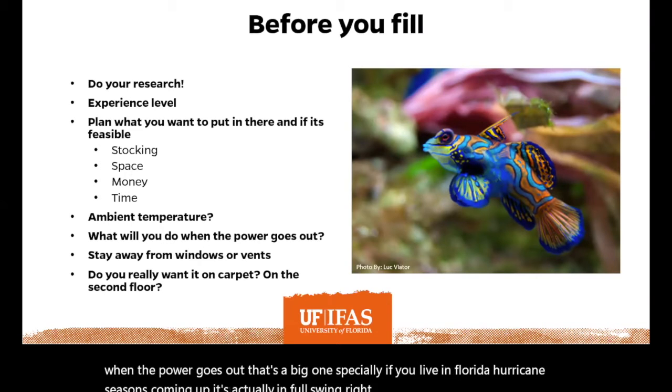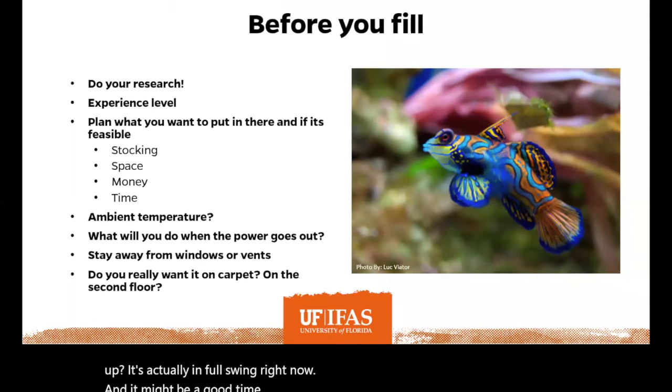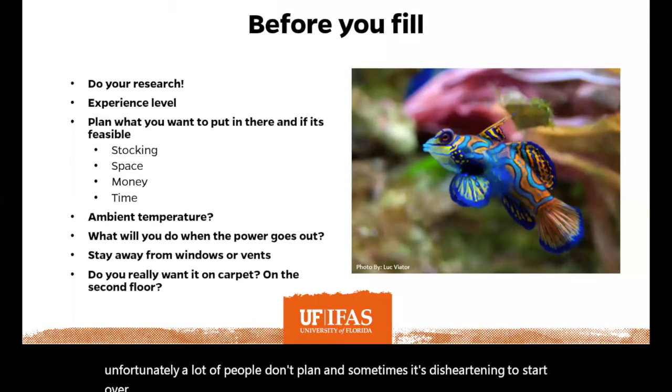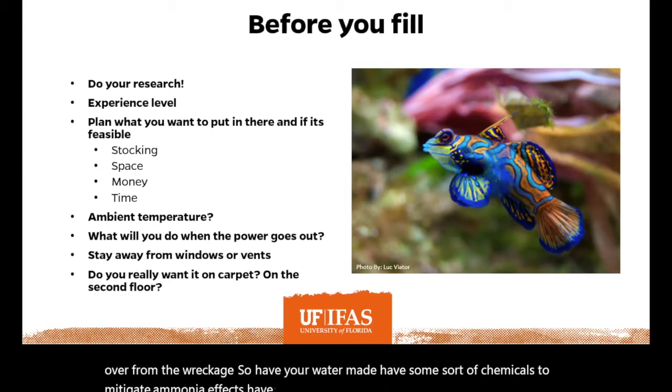And it might be a good time to start buying some used aquariums, because unfortunately a lot of people don't plan, and sometimes it's disheartening to start over from the wreckage. So have your water made, have some sort of chemicals to mitigate ammonia effects, have aerators. If you have an expensive enough aquarium, it might even be worth buying a generator to run it until you get power.